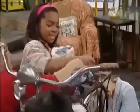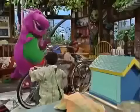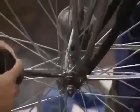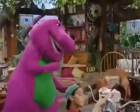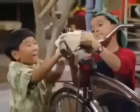This is the way we clean the bike, clean the bike, clean the bike. This is the way we clean the bike so early in the morning. Okay, now let's clean the wheels. This is the way we clean the wheels so early in the morning. Don't forget the oil. This is the way we oil the bike, oil the bike, oil the bike. This is the way we oil the bike so early in the morning. Oh, very good. This is the way we clean the bike, clean the bike, clean the bike. It's looking great.